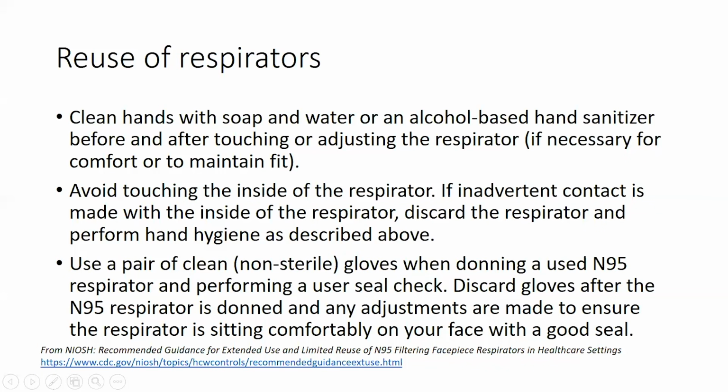Also, if you're going to reuse the respirator, you would clean your hands with soap and water or an alcohol-based hand sanitizer, both before and after touching or adjusting the respirator, because sometimes you need to do that to maintain the fit, or because it's become uncomfortable and you need to shift it around a little bit. Avoid touching the inside of the respirator. If you do inadvertently touch the inside, then you need to discard it and perform hand hygiene, because you don't want to have contaminated the inside of your respirator and then put that right up against the mucous membranes of your nose and mouth. That's certainly introducing a risk.